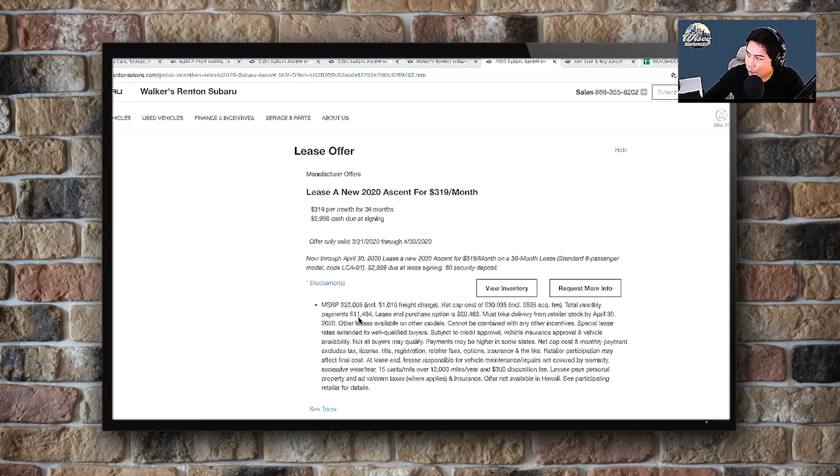Why is this one priced at $14 more per month? Well, it could be the fact that the Northwest region has different, they obviously have the same residual value, but the money factor may be a bit different. And it just might be that this dealership decided that this was the math that they think they should be selling their Subaru Ascent at. That's the payment that's most attractive.